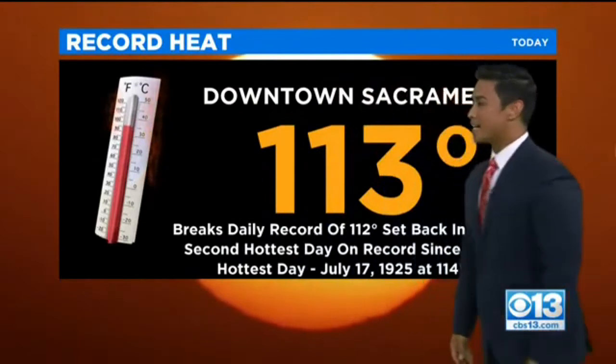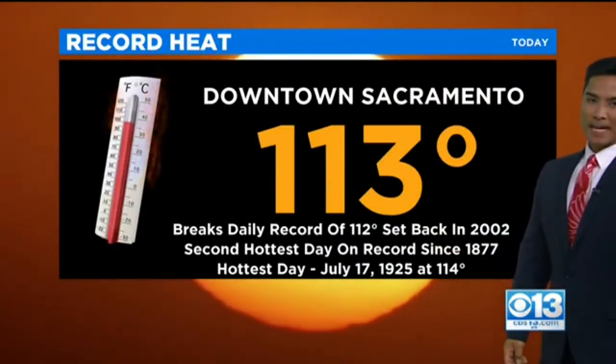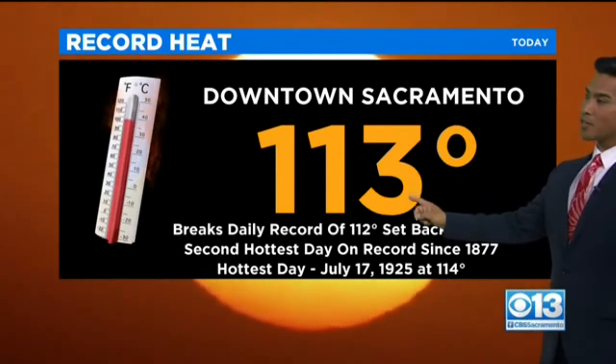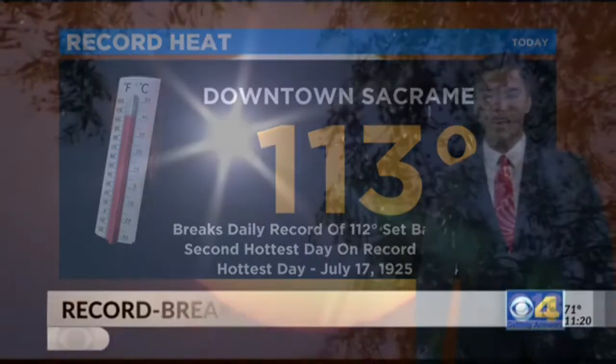Now, after today, Jordan, so many of us want to know how long this heat wave is going to stick around. Well, Marissa, we've got a few more days with triple digits in the forecast. But again, today was the second hottest day on record since 1877. Like you mentioned, it was also a new daily record. That daily record was back in 2002 at 112 degrees. But this 113 is just 1 degree shy of tying the hottest day, which is back in 1925 at 114.